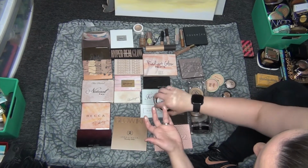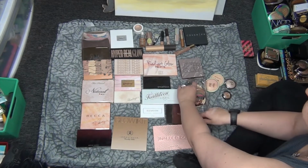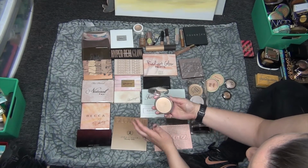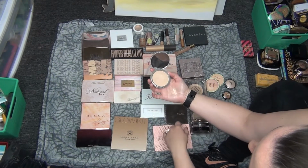Then I have this Milani Strobe Light in Day Glow. This is the 02, so the second darkest shade. Beautiful. Then, of course, I have to have the Mary Luminizer. This pan is kind of coming out of here, which drives me nuts, but whatever. You guys all know what Mary Luminizer looks like.